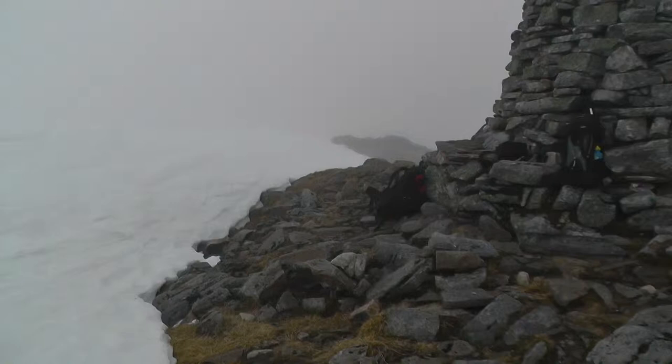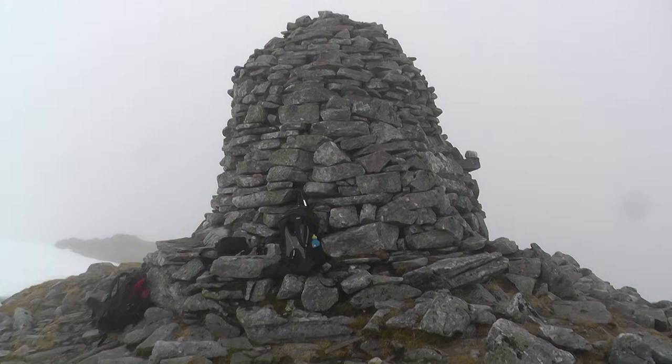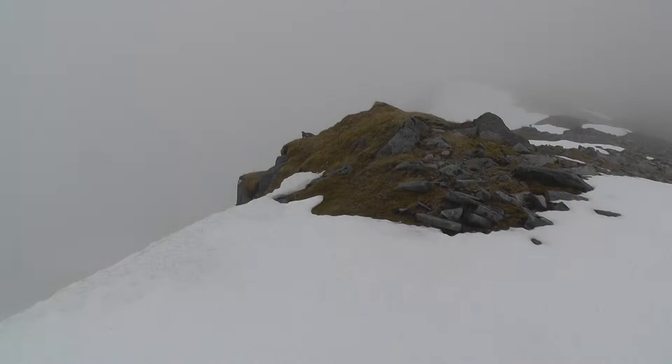But that, there's some bit of cornice, isn't it? And that, some size of a cairn. So, I think we'll be heading back the way we came up. So, we've got a rather smart ptarmigan. If it's nesting there.